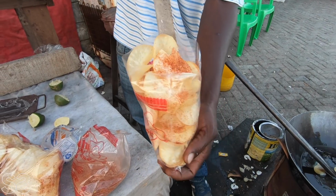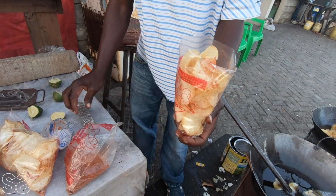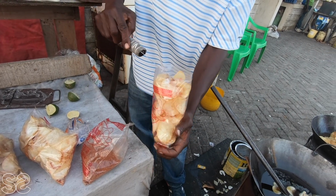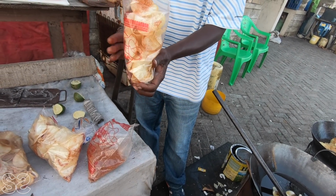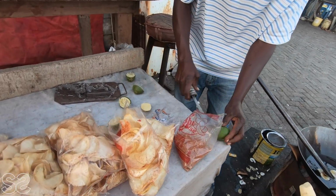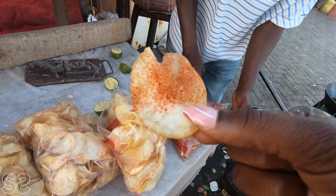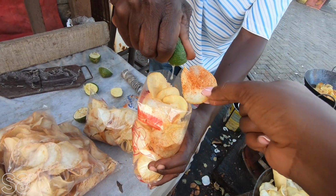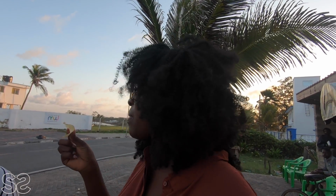Oh, that's chili. Yeah, chili powder. Yeah, salt. A bit of salt. Lemon. Wow. So, guys, as you can see, there's chili, there's salt, and there's lemon. Yummy. Tapata ginger, 1,000. The chili gives it some spice and a lemon.